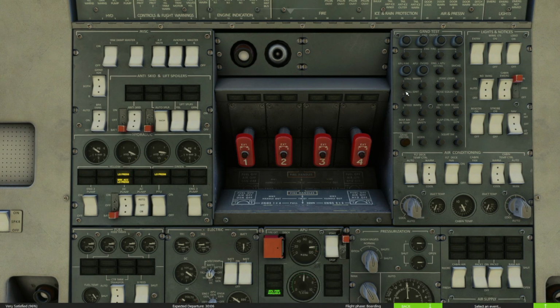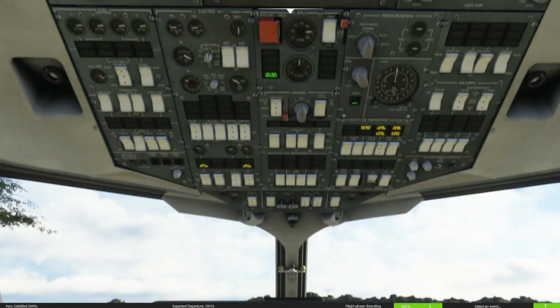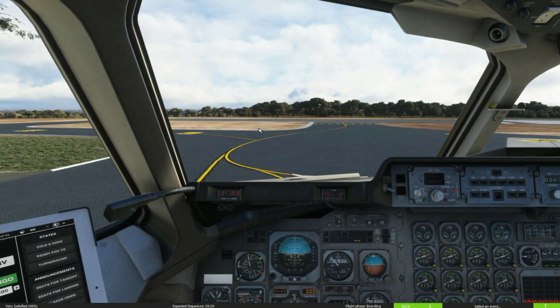Stall warnings. Pretty intense. We want to do anti-skid. Where is that? There we go. Horn test. That's the gear horn. And then the last one we want to do is flap safety. Okay, so those tests are done.